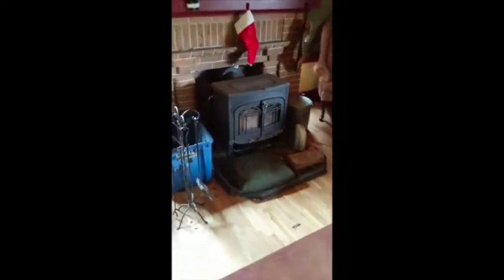Indoor bike rack and records, records for days. If you want to make it a project to go look through those records, you're welcome to. Art on the walls and mess everywhere. Yeah, this is our living room-ish area. Many couches, many places to sit. We've got a piano in here that does need some tuning. Cast iron stove for these days like today.